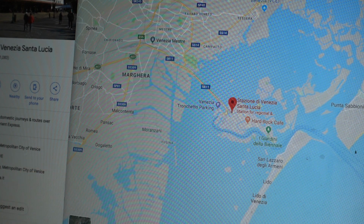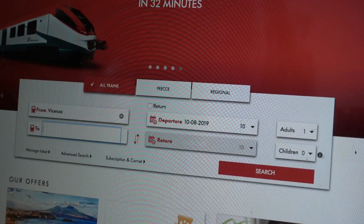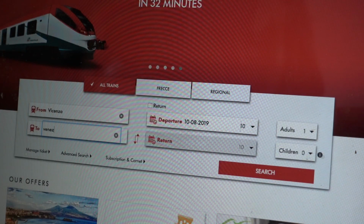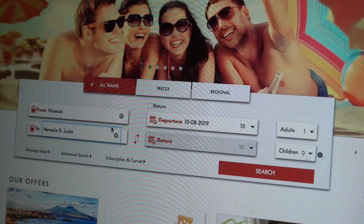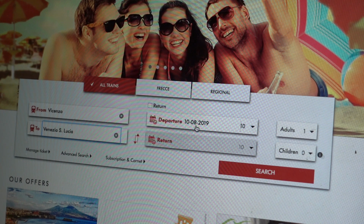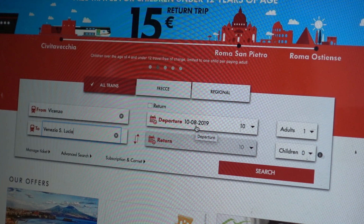So that's Venice right there. It's where we want to go, and that's the train station that we want. So we're going to look up Venezia now instead of writing Venice, and then you get all these options. And you're just going to pick the Santa Lucia. That's the one that Google Maps told us. You could also, if you really weren't sure and Google Maps wasn't helping, just Google train station in Venice, like on a regular Google search, and that might help as well.